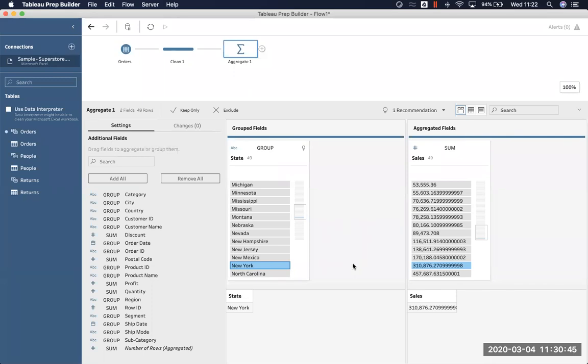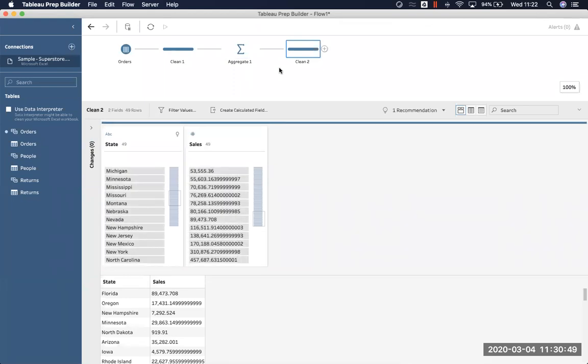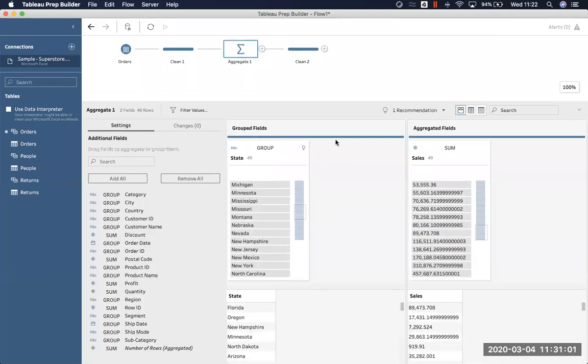So that's useful, but the problem you'll see is that as soon as I add an additional clean step onto the end, all of my other columns have disappeared. That creates a massive issue when we want to do some of these calculations. Like for example, if I wanted to form my total sales, I couldn't also do that within this aggregation.